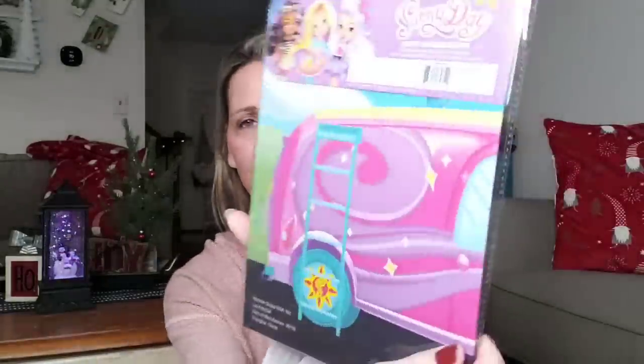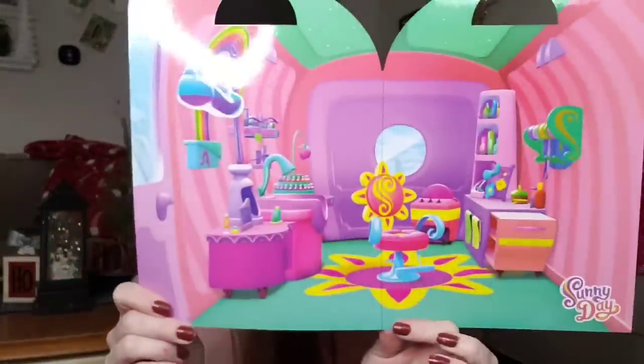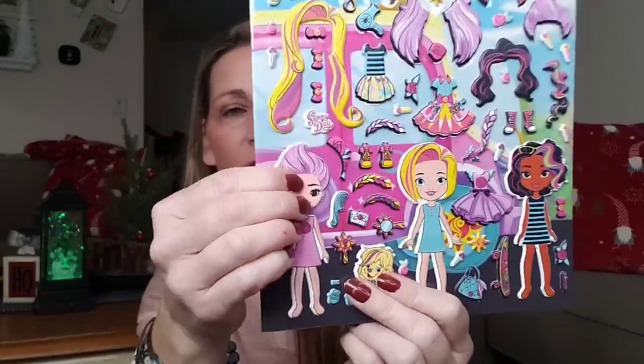A couple more items. This is from Nickelodeon. This is Sunny Day Puffy Sticker Salon. They do have 2 different sets, but this is the only one I picked up. Now, you don't have to use the stickers on this board. I bought the stickers to put on packages and everything because I think these are really, really cute. So what you do is you get this and then you flip it over and then you have that background, and the stickers are a good size and they're puffy.